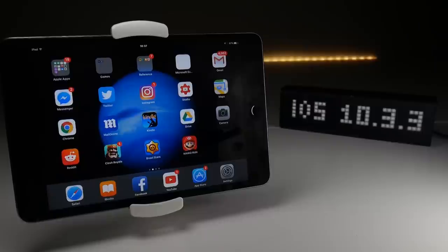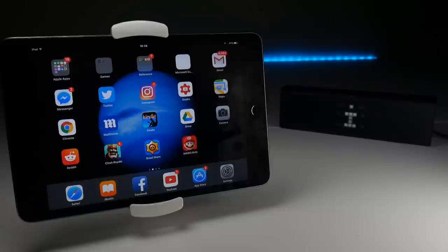So I always update my iOS device live on a video and then try one of these screen recorders, usually Airshow, to make sure that everything's okay, to ensure that you can safely update if you want to.